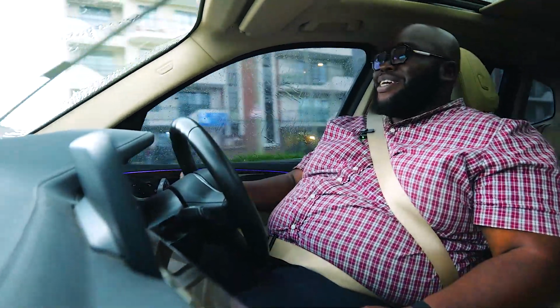Oh my God. It's time for us to jump and see what this vehicle can do on a modern surface, feel the X-Drive, and of course, give you value for money.